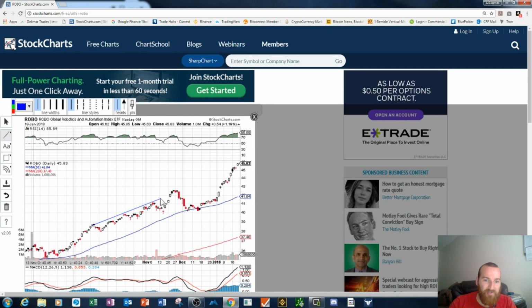You could draw a trend line like this. You could say it's holding to this line, and then you could put another one here, and they don't have to be perfect, but you could see it's in this general trend, as well as the moving 50-day average. So it's got a double support in that sense because it's in this channel.